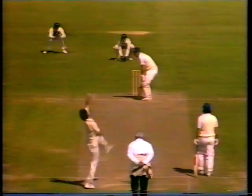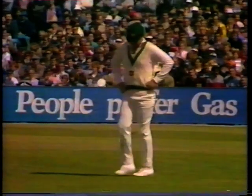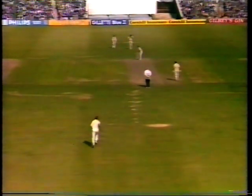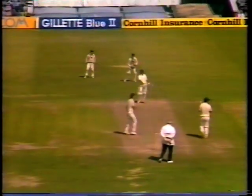Lawson in now. This is his 26th over. The 150 partnership coming up for this 4th wicket, and it's taken 278 balls. Well, that's a great shot. Fine hook shot, hooked in front of square very comfortably by Alan Lamb. That brings England past the 300 mark. 302 for 3. 67 now to land.